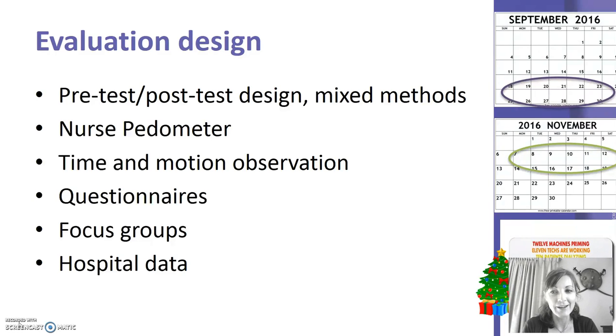The post-test design was hoped to be in early November. As with a lot of health services research, these things can get pushed back. So we're now looking at a slightly delayed data collection for the second data collection period. And that's why I've got the little poem down the end about getting closer and closer to Christmas. I'm quite accustomed to there being delays in start times.